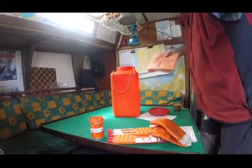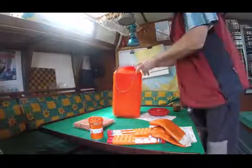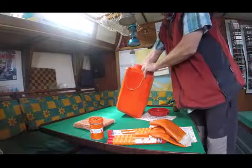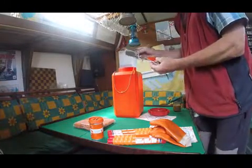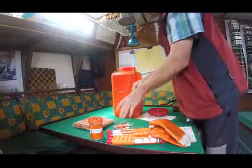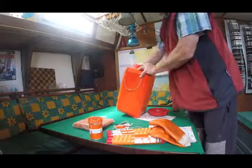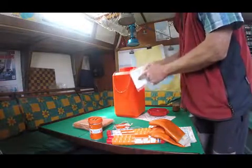Plastic orange sheet that you can put on the deck, makes planes spot you easier. Got a signaling mirror and a whistle, very effective. You look through the hole and you signal, works very effectively. I've got 6 of these so-called emergency space blankets.